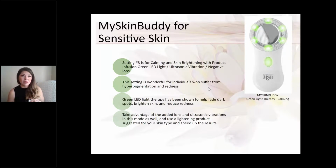Sometimes it does feel like you might have some limitations on your sensitive skin clients because you don't want to do a lot of face massage or any true manipulation of the skin. So bringing in the My Skin Buddy is a great option because it is something you can do really light on the skin. So I like to use the hydrating jelly mask, and I'm just going to quickly show you. It just moves really nice.